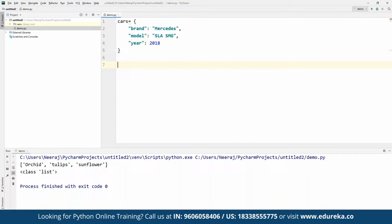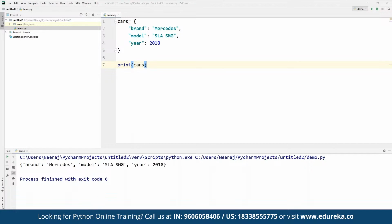And here, let's say we want to print it, then we can define print cars, and this is going to print the entire statement for us. Once we run this entire statement, we can simply run the demo, and we can see all the objects returned as brand Mercedes, model SLA, and the year, which we have saved as a part of the dictionary.